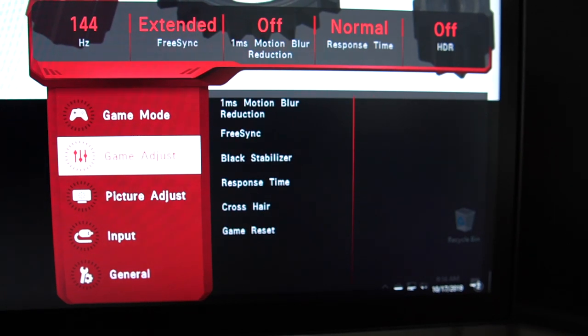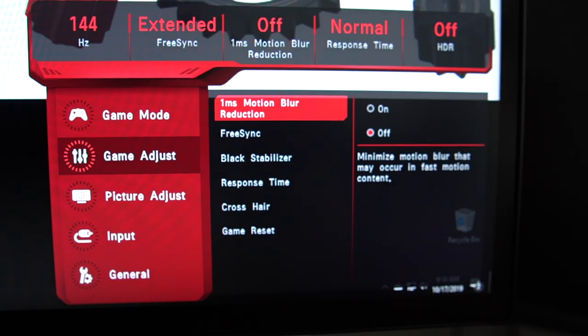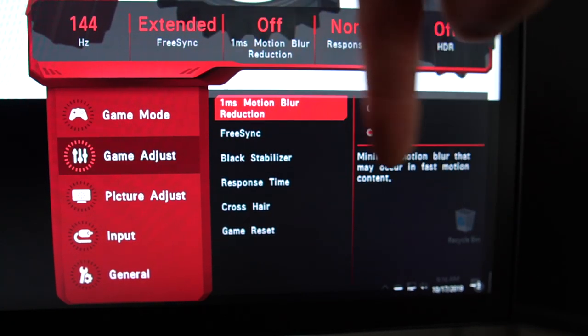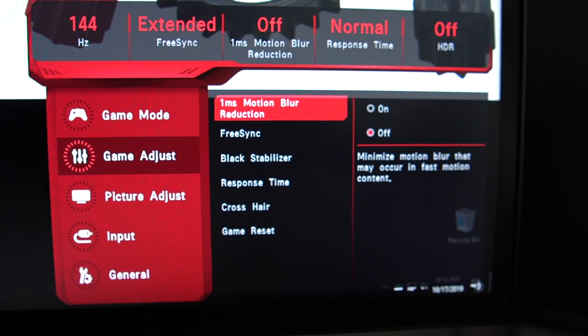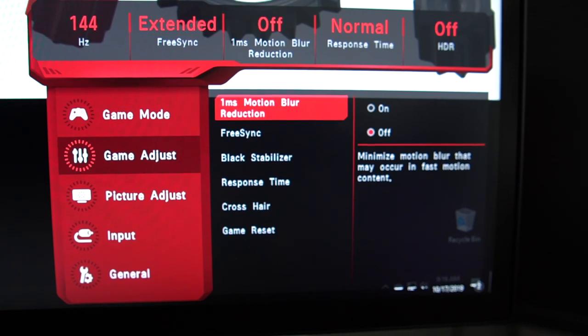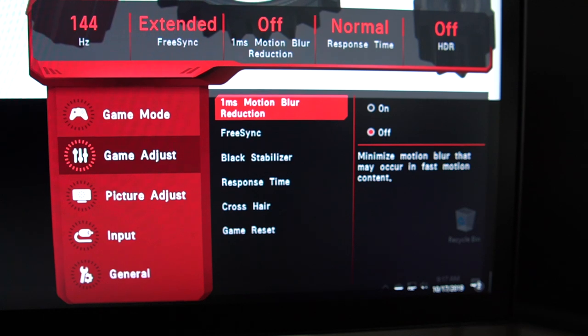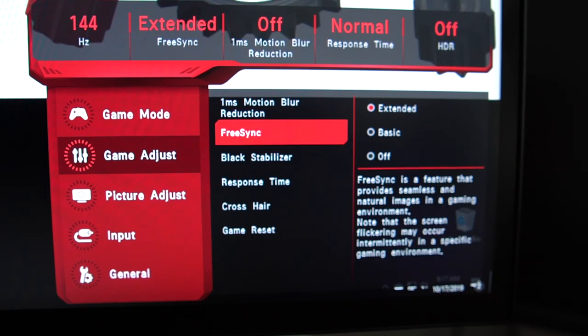Come right down here, you can get game adjust. This is where you can adjust everything. There's the one millisecond MBR, motion blur reduction. I do not like it. What that does is put a black frame in there. My finger is my little example here, but it puts a black frame in that'll make it pop in and out. Me personally, I really don't like it. It's just a fake 1 millisecond. I can honestly see it flicker a little bit, but again, that could just be me. I never use it on any of my LG monitors, but hey, it has it.